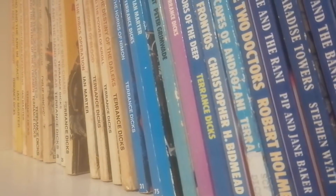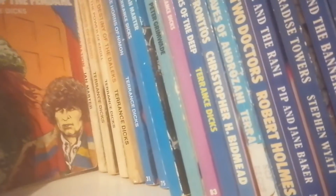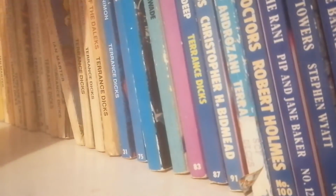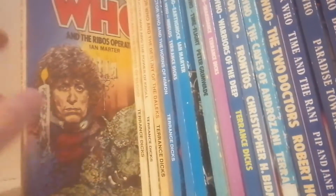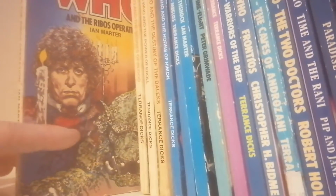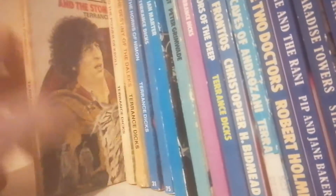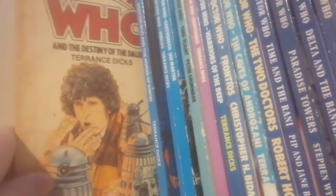Apparently, yes, 109. So the three shortest Target books definitely are The Robots of Death, Image of the Fendahl, and one we will get onto in a minute, The Reign of Terror operation. Ian Moore's first one he wrote, I think, for Target. Actually, no, wrong about that. The Stones of Blood. The Power of Kroll. And the other very thin Target book, Destiny of the Daleks.